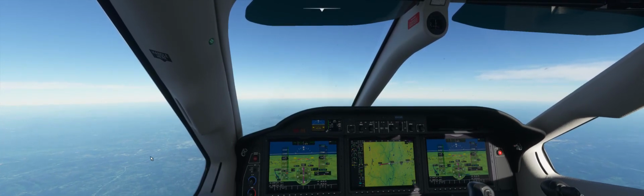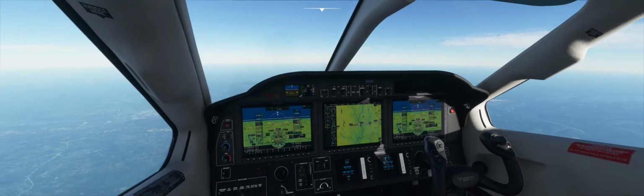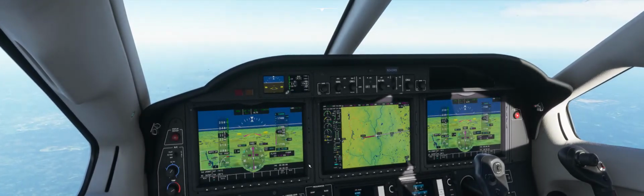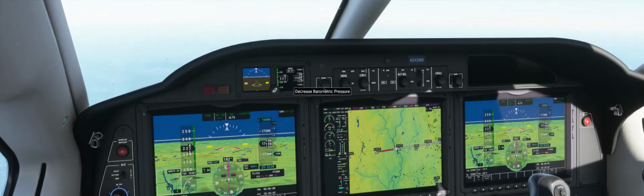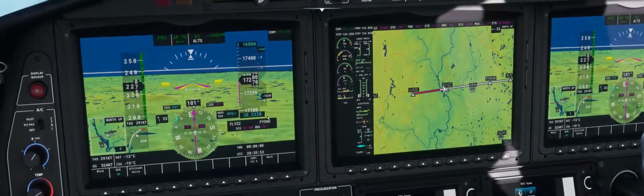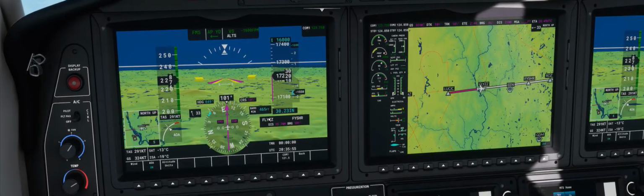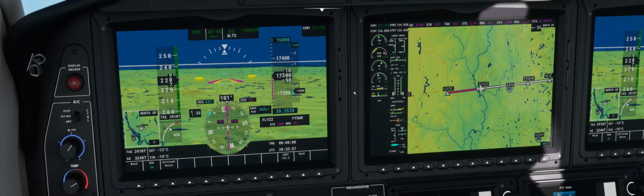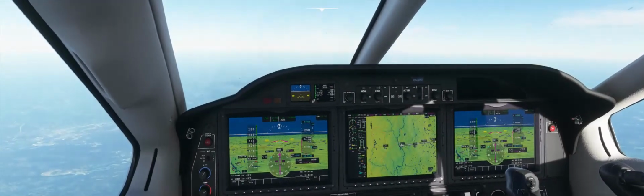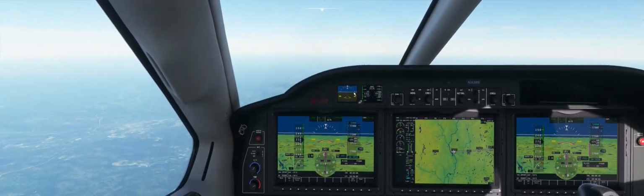Nearest altimeter's 3026, according to ForeFlight. We know the altimeter at the airport is 3023. Let's go ahead and do altimeter at the airport of 3023. And now, zoom in here and I'll press B and let's see what the sim thinks the altimeter is. 3035. Well, see what happens with that.